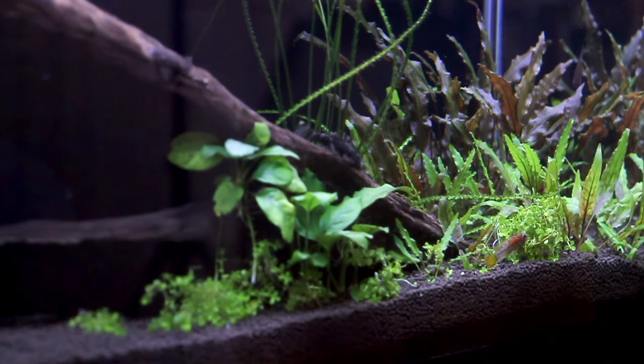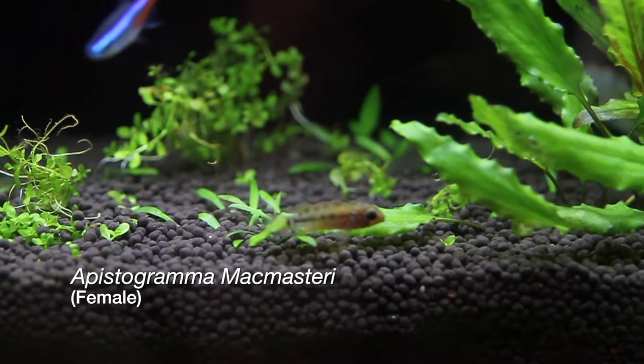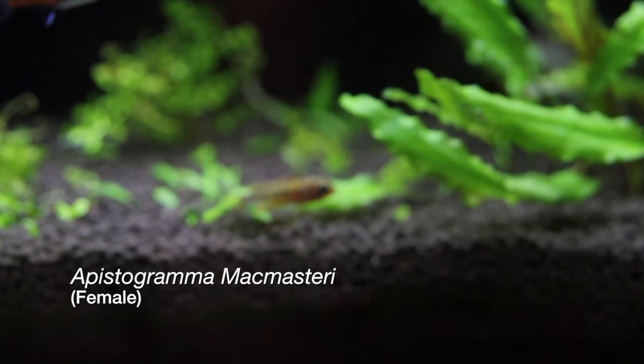Don't let those big Latin names scare you. Basically, what I'm talking about is little tiny cichlids about that big. In fact, one of the females that came in from my wholesaler is only about that big. In fact, I would say that it's actually smaller than my neon tetras. So we're talking about very small cichlids in a 55-gallon tank.